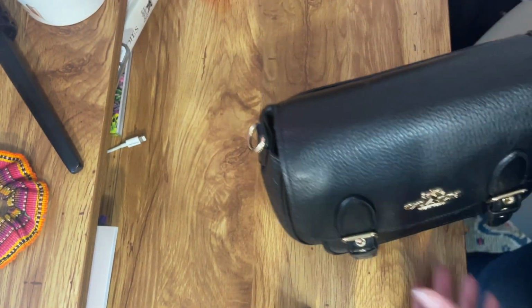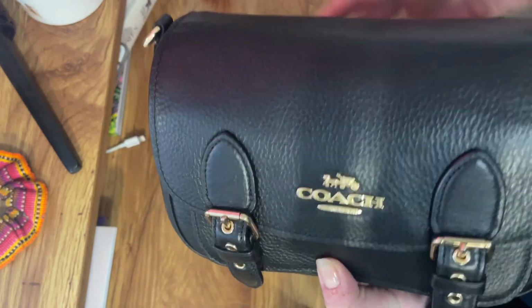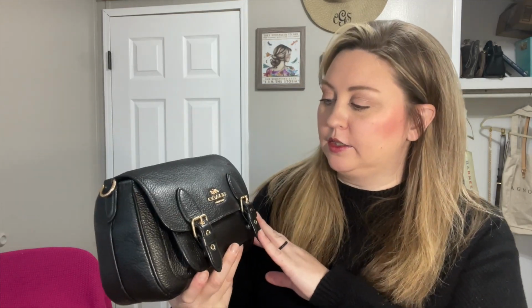So that is the Coach Lucy. How freaking cute is that? Okay, so that's the Coach Lucy. It is so cute. I can't show you this because YouTube won't allow it, but I did rearrange some things and everything that was in there still fits in there, plus my pew pew.